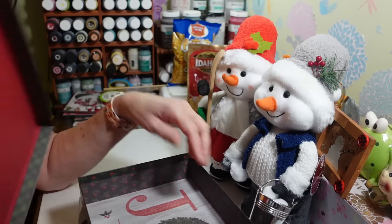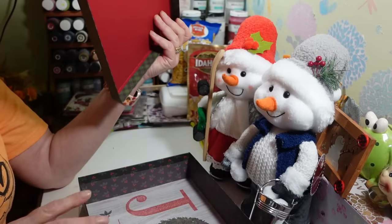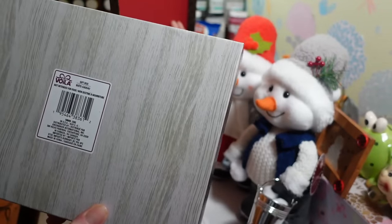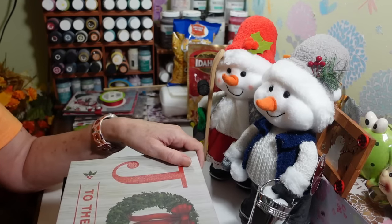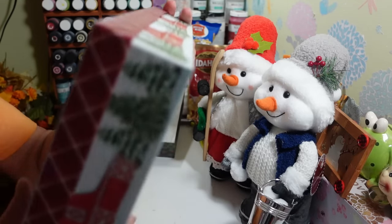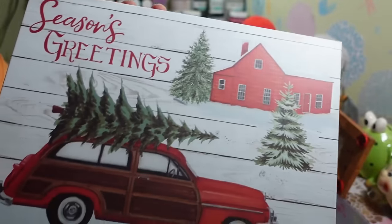So I picked up a couple in this size. I'll probably pick up a few more here and there. But the big sizes seem to disappear first. Look, that's got like a wood grain on the back. So I got the big ones. I got that one with the joy on it. And of course, I had to get one with this tree and this little barn on it.